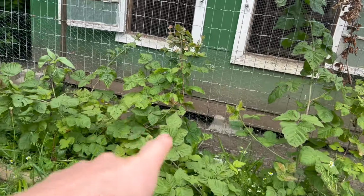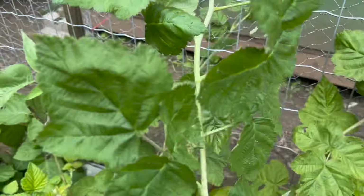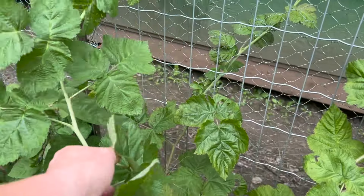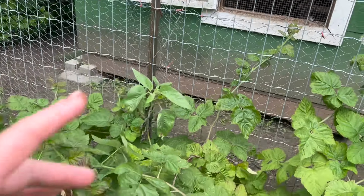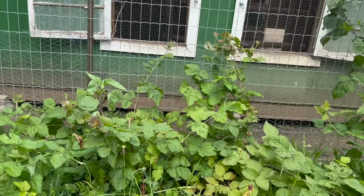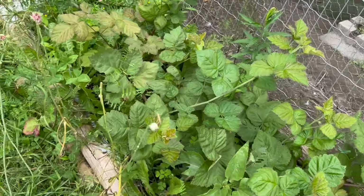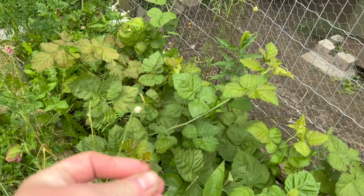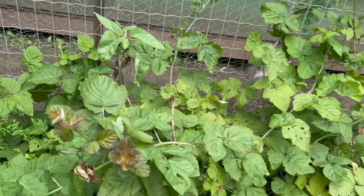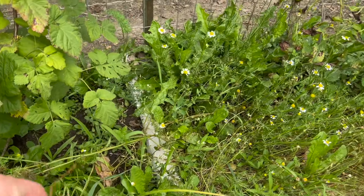So these are all this year's canes. Just like the blackberries, all of these canes will not produce anything this year, but they will all produce something next year. Now, about 3 or 4 years ago, I had garlic in here, and obviously I keep missing some heads because I keep finding little garlic scapes in here.